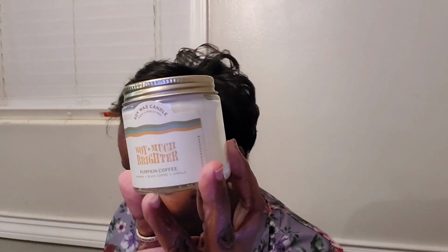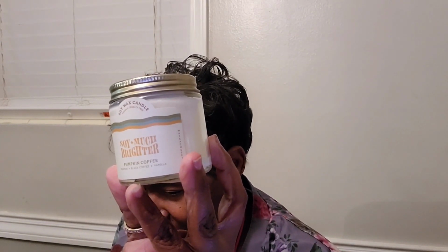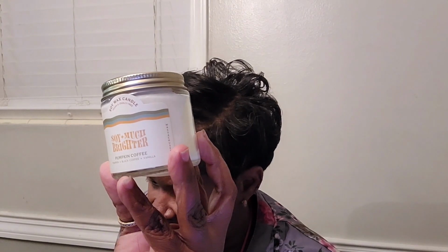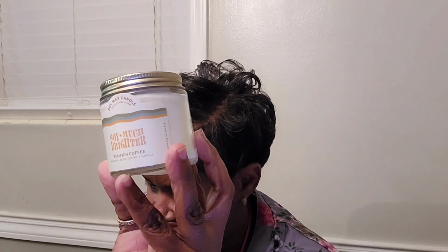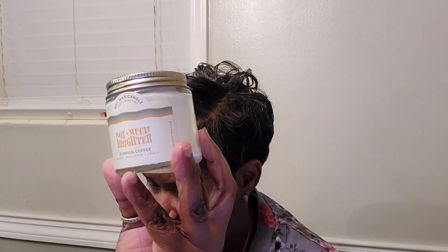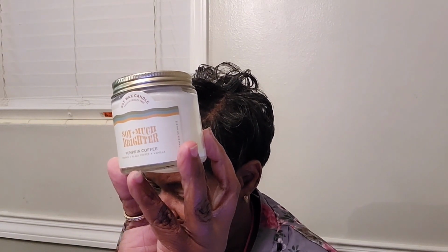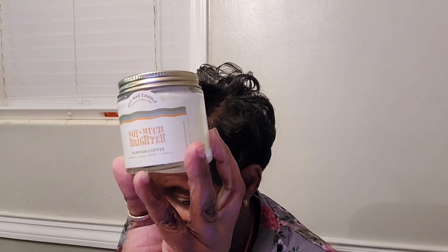And basically, the featured maker this month, let's see, it's Soy Much Brighter Candle Company. It says, Soy Much Brighter aims to make great smelling fragrances that lift moods and create memories. Their mission is to provide comfort and joy while keeping sustainability and affordability at the top of the priority list. They lead with transparency and a strong value system, offering their community a quality product that doesn't come at the expense of animals, people, or the environment. Their candles are made with intention, a little bit of magic, and tons of love.